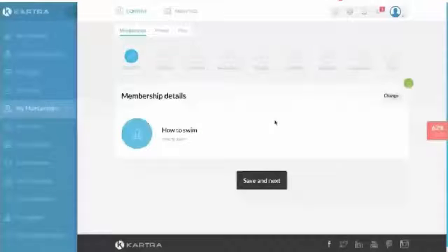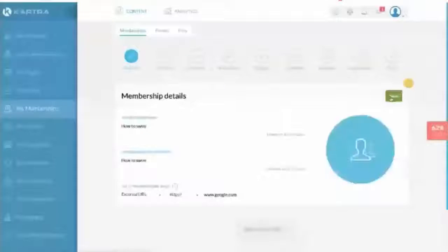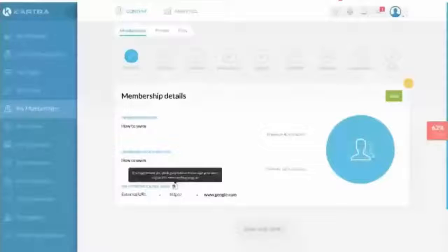All right. So once we're inside here, the first part is your basic info. And as that loads there, let's take a look at it. The basic info says membership details, how to swim. To change it, you would click here, and this is the membership name, membership description, and a sales promotional page. Sales promotional page here will tell you this page is where you pitch, promote, or encourage your users to join the membership program. And I just put Google in here because I really don't have one for this.